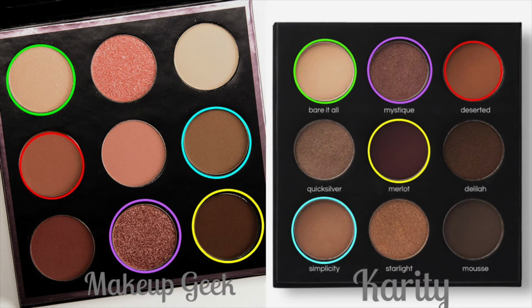Obviously you can't see the one in the Charity palette as closely, but they are both supposed to have a lot of the same texture. Because the one from Makeup Geek is foiled, the one from Charity probably will not be as foiled as we had hoped, but it is more of a glittery tone and they do have the same tonality to them.